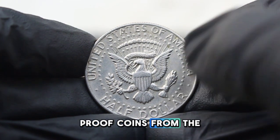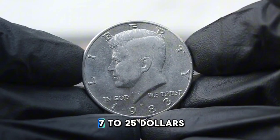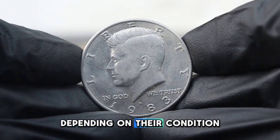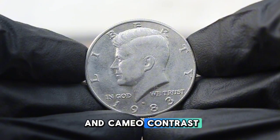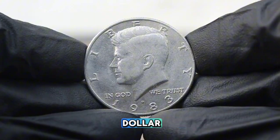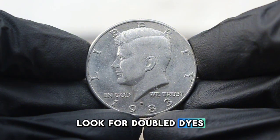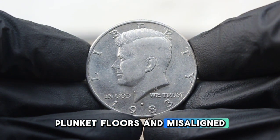Proof coins from the San Francisco Mint are highly sought after and can sell for $7 to $25, depending on their condition and cameo contrast. Errors and varieties for the 1983 Kennedy half dollar are particularly appealing to collectors. Look for doubled dies, planchet flaws, and misaligned dies.